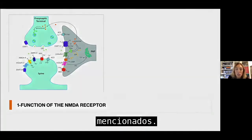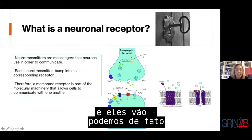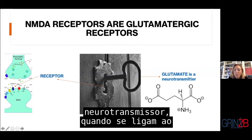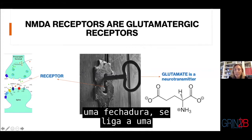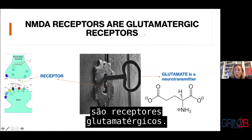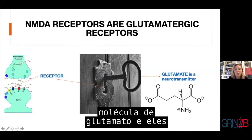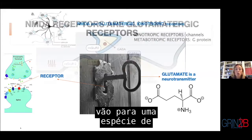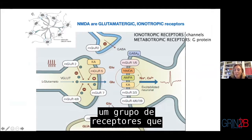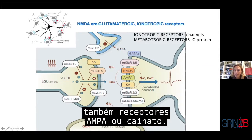have already been mentioned. So, you know that neurons use neurotransmitters, and we can compare the neurotransmitter, when it binds to the receptor, to a key that goes into a lock. So in fact, NMDA receptors are glutamatergic receptors, so they use glutamate as a neurotransmitter. Here we have the molecule of glutamate, and it goes to a group of receptors that are not only NMDA receptors, but can be divided into ionotropic receptors, as you can see here, the NMDA, but also AMPA or kainate receptors.